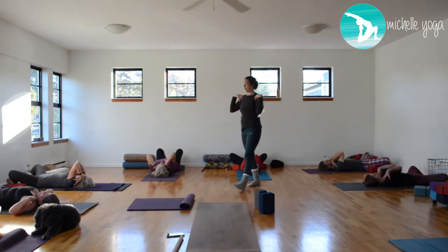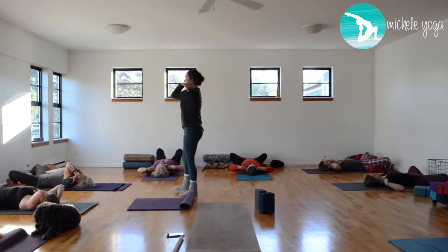And then change direction with the circles. Big, slow circles.